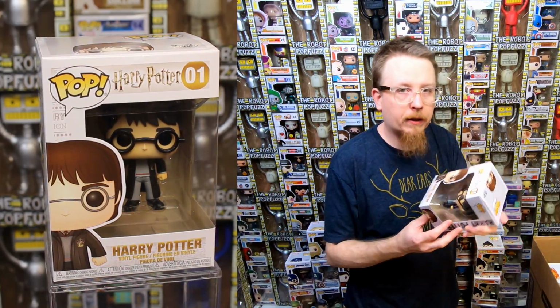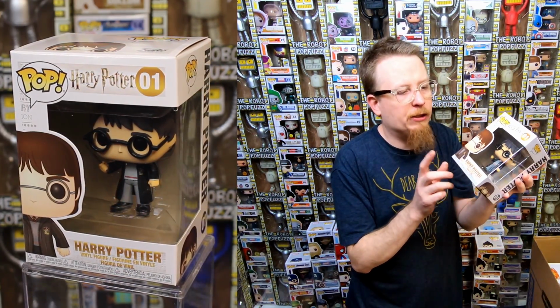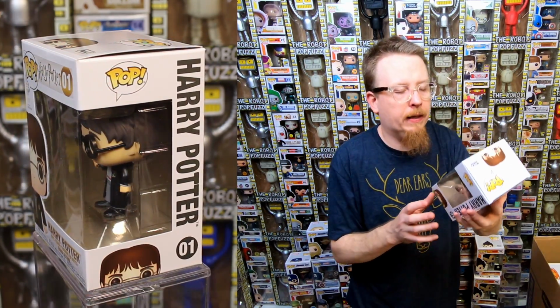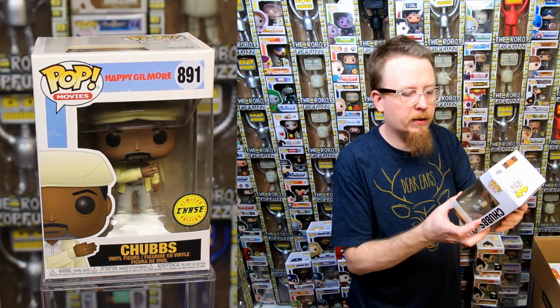And so this is a Harry Potter #1. I actually like this as a reissue of this pop because they changed the box. I wish they would change the box more often for any pops that they reissue. So I'm actually really happy to get that. That one is cool. Okay, next we have a CHUBBS Chase from Happy Gilmore.